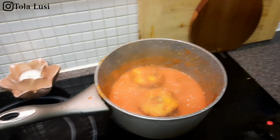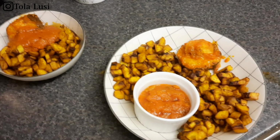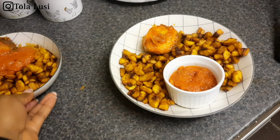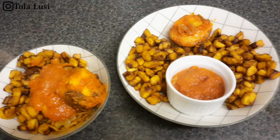How do you like your plantain? Do you like it boiled, fried, or steamed? I think I'll take it anyway, you guys. So I went ahead to have mine with a little pasta, while my husband had just plantain, and that was what we had for dinner.